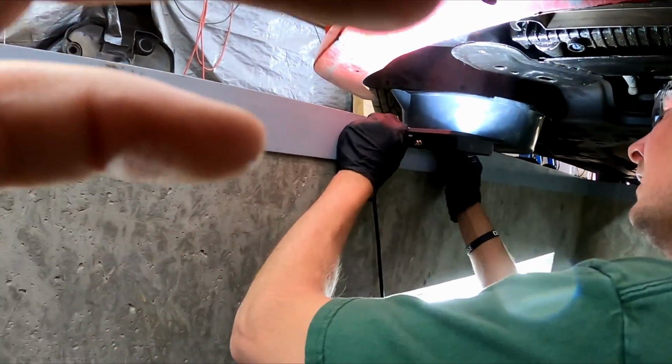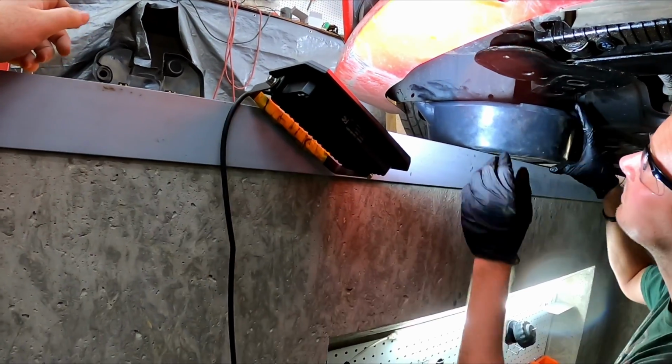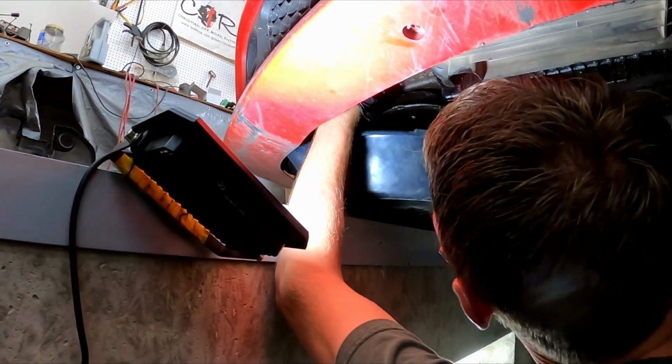Yeah, that's a hot light. That's a good light. Got a heat sink on it. Blinds you every freaking time, so it sucks. It's nice that I have the other lights for just general.